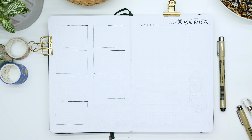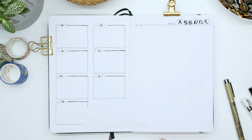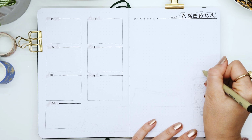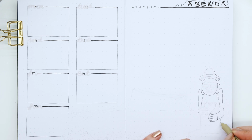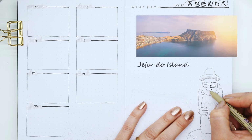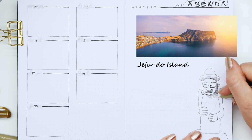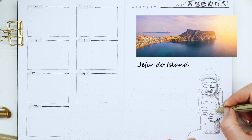But the main key ingredient is that at the center of the island is South Korea's highest mountain called Mount Halasan, and it's actually a dormant volcano as well. So there's a crater in this that's 400 meters in diameter across the top of the volcano. So the drawing that I wanted to do for this is a little bit of a landscape shot showing the Jeju volcanic island that's in the center of Jeju Island as a whole.